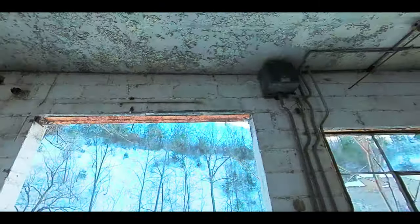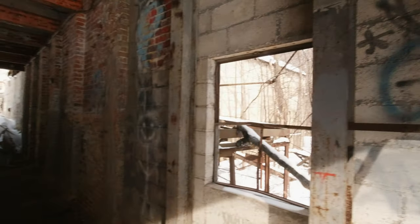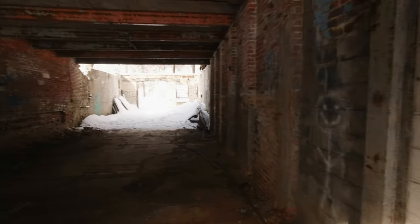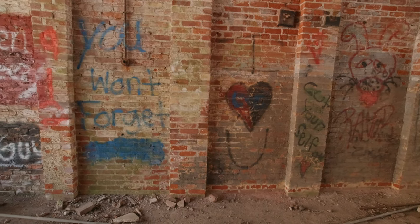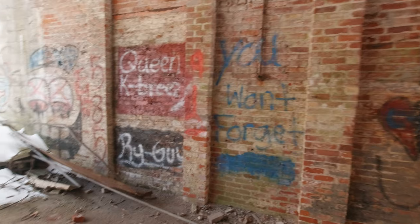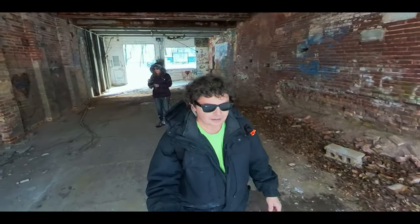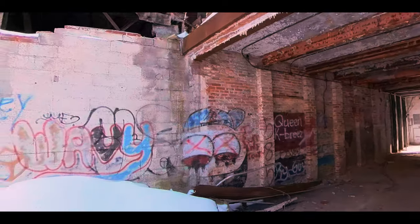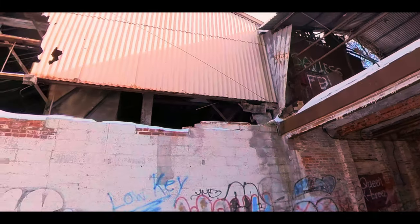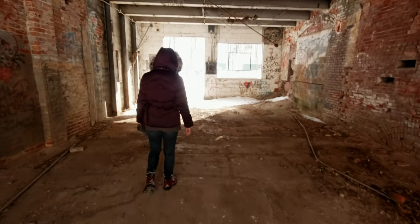Oh, this is cool. Yeah, this is cool. Yeah, we definitely shouldn't have been in here. But how could we not be in here? I mean, check this out. All the brickwork, old abandoned mill. It was pretty cool to see the skeleton of the building while it still stood. I'm still glad we really checked it out. And we didn't die, which is even better.